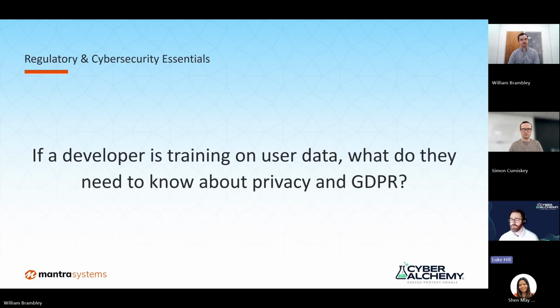Yeah, absolutely. There is no substitute for good cyber hygiene. So all your standard things that you would expect to see there, like segregating access to ensure that only those people that need access to that data have the correct access, encryption, that sort of thing.